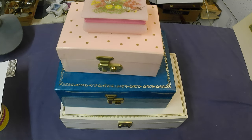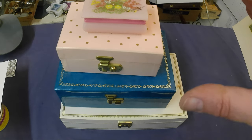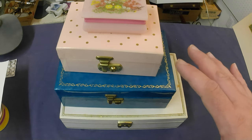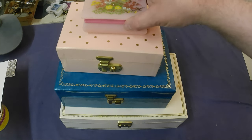Hey folks, so today I was going to go through these boxes of jewelry. I picked them up at auction, $25 for the three boxes. We're going to go through them now and we'll see what's in them, see how well I did. And we'll just start with this one.